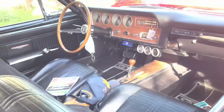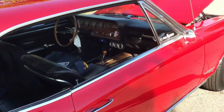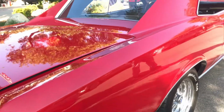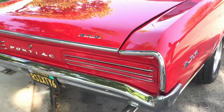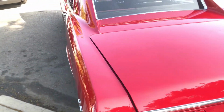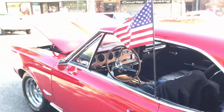Let's get a look inside the Goat here. Love all the surfboard treatment. That's really cool. Cal rods, nice red. It's been around. It's got its patina, it's got its scratches and everything, but it's definitely a driver, and it's really beautiful. Again, just more of what you get to see here at Laverne.